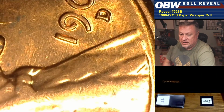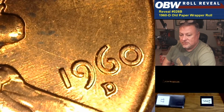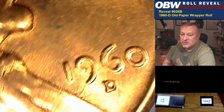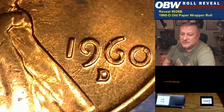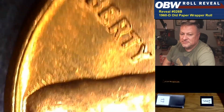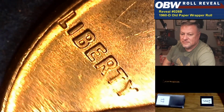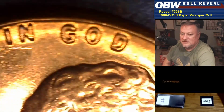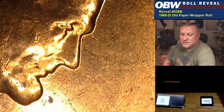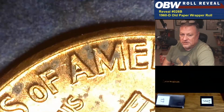I'm all happy and giddy now because I get to give away some nice coins. Well, give away. I'm not really giving them away, but I get to sell some very nice coins very cheaply. Let's put it that way. Well, I just like finding this stuff. It's just fun. I got nothing on that side except a bunch of die scratches. Let's look. Oh, it's a leopard coin.